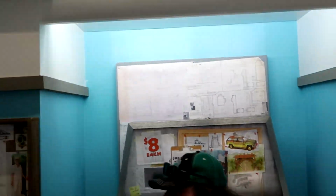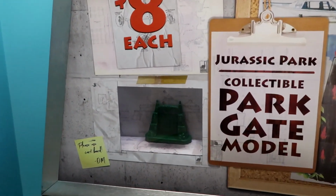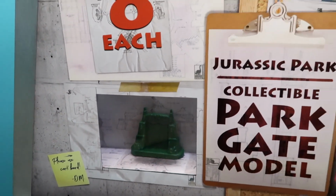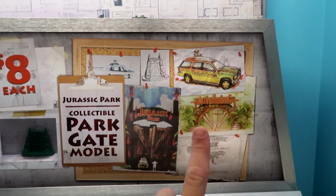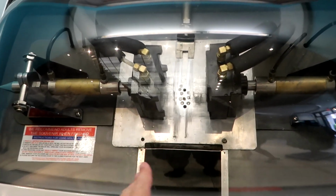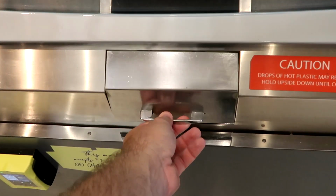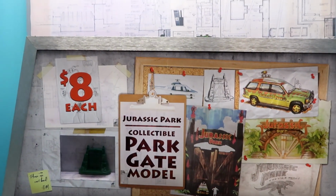I do want to come over and check out the wax mold. This is the actual entrance here to Jurassic Park. It says Jurassic Park, Universal Studios. Those are $8 a piece, but look at that. The whole design there with the entrance, and then you do have the Jurassic Park Jeep there, but you basically just pay the $8. It squishes this together, makes the mold, and then you can pop it out right over here. That is a really fun offering though for the 30th anniversary.